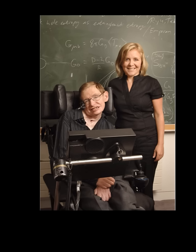This is a photo of Lucy and Stephen Hawking. Stephen is the father of Lucy, as well as two other children. As you can see, Stephen is obviously paralyzed. He has a disease that is known as Lou Gehrig's disease. He was not always paralyzed, but has spent most of his life since the age of 21 as a paraplegic.